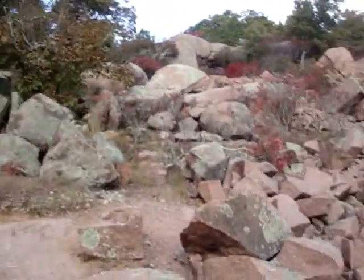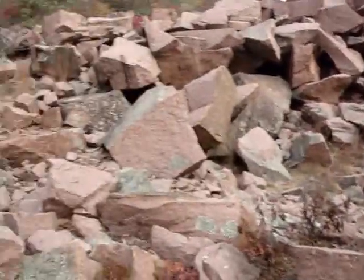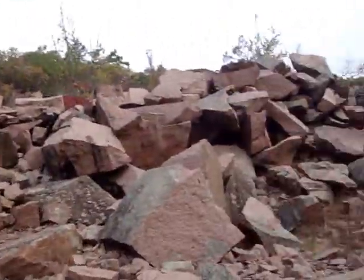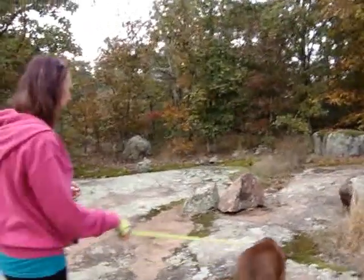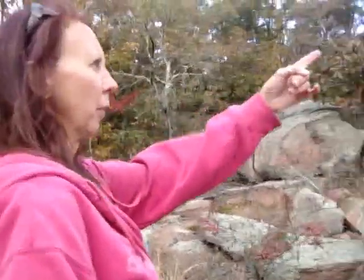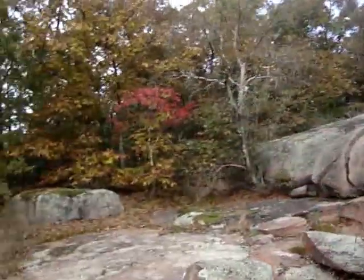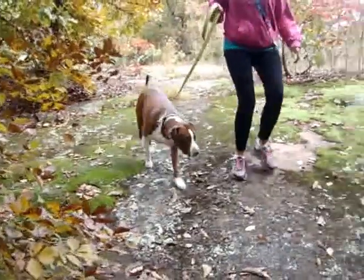And we have to go back down toward the trail, but if you want to do some pictures. These are more jaggedy. See, that's where we'll go up. Oh, yeah. Okay. Are you coming, Axel? Are you coming?